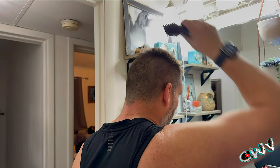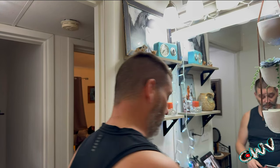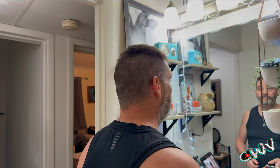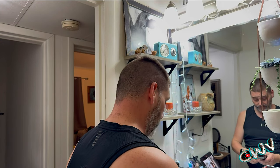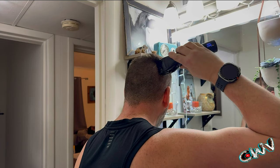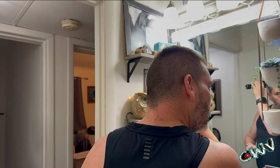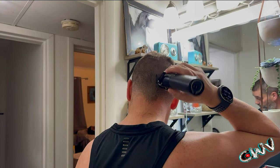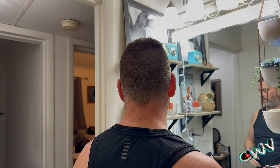Still missed a couple. Oh god, I just made a haircut so much easier. Just use the number 4 with it extended out. Yeah. First time my hair has actually been even. Then I just gotta get rid of this little thing going on here. Here's the problem. Something's always wrong right there.